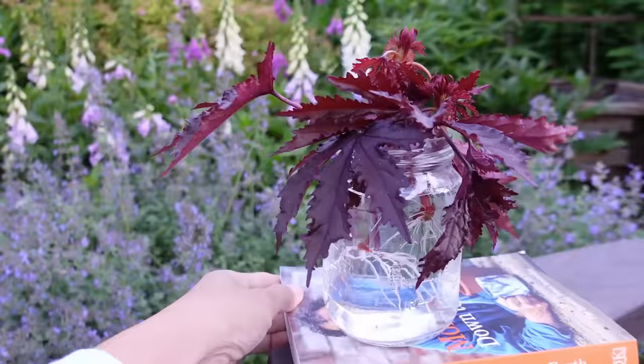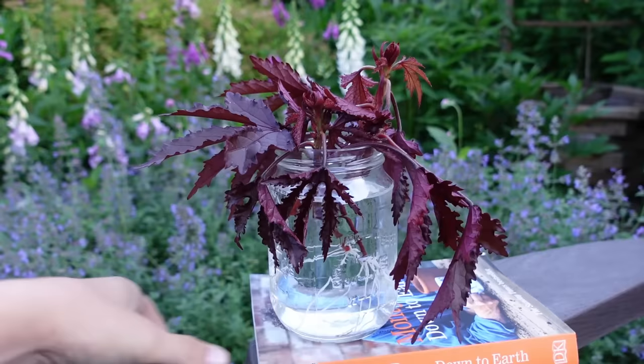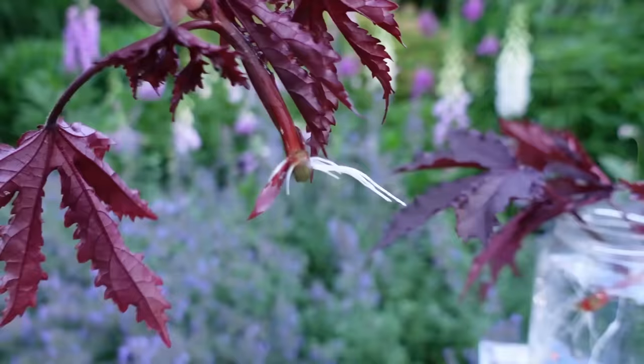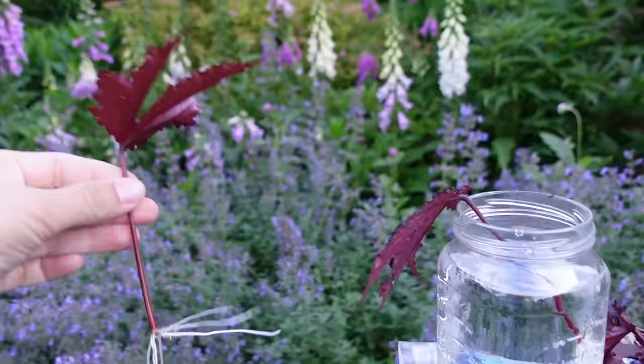Before we head inside, I wanted to show you something really cool, and I learned this from my mom last year. She took some cuttings of mahogany splendor hibiscus and rooted them. So I took some cuttings only a week ago, and look at this. I took kind of your classic cutting where you cut right under the node, and that's how that looks. But I also took a leaf cutting. So that's just a single leaf on its stem there.